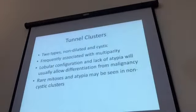So let's go on and talk about tunnel clusters, which is a special term for a particular type of glandular structure in the cervix. These come in two types, those that are cystic and non-cystic, and are usually present only after multiple births. So it's not usually present in a nulliparous patient. There's usually this lobular configuration and no atypia. So it's not hard to say, oh, that's benign. But occasionally we can see mitoses.